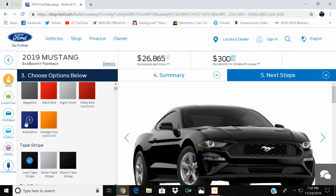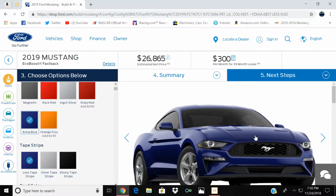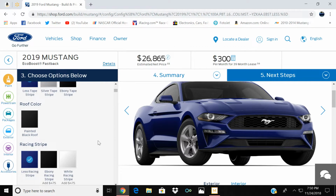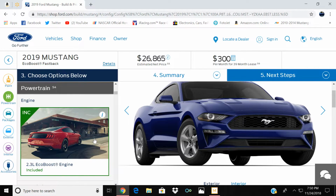Of course, I went with Kona Blue, same color as my 2011, and as you can see here, that's a beautiful car. So the base model EcoBoost right there, Kona Blue. Mine does not have the tape stripe, and I don't have the racing stripe either. Anyway, I went with the 2.3 liter EcoBoost engine. Of course, that's included. It's standard. Nice that they include the engine in there. It's not an option.